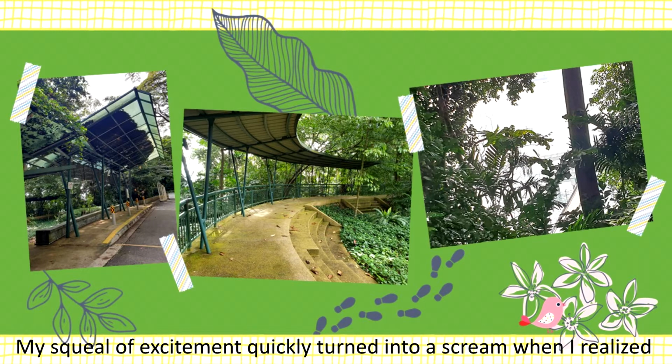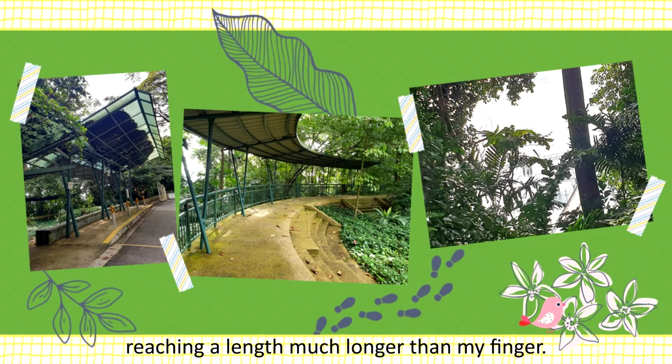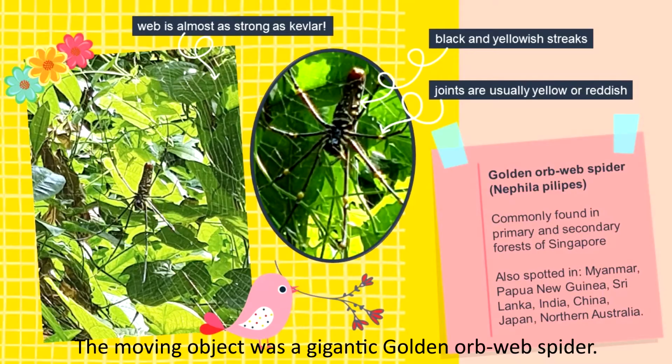My squeal of excitement quickly turned into a scream when I realized that the object was a huge spider with extended legs reaching a length much longer than my finger. Warning, not for the faint-hearted. The moving object was a gigantic golden orb web spider.